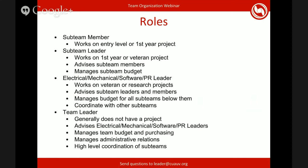The team leader manages team budget and purchasing. At least for us, that's just administrative. The team leader also manages administrative relations. So everything from talking to the university to dealing with alums to organizing conferences and so on and so forth. And very high level coordination of sub teams. So as I said before, they are the ones to ask in regards to a question where you don't know where to get the answer to. They can direct you. They have a very high level idea of where the sub is going, and they can basically help you out.